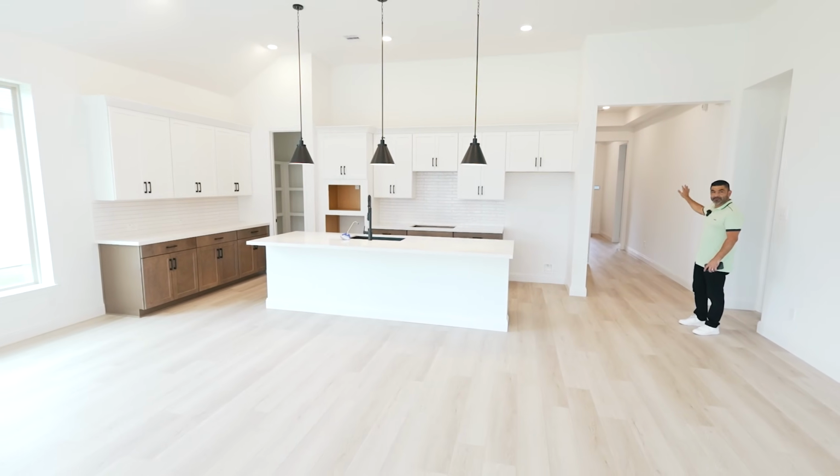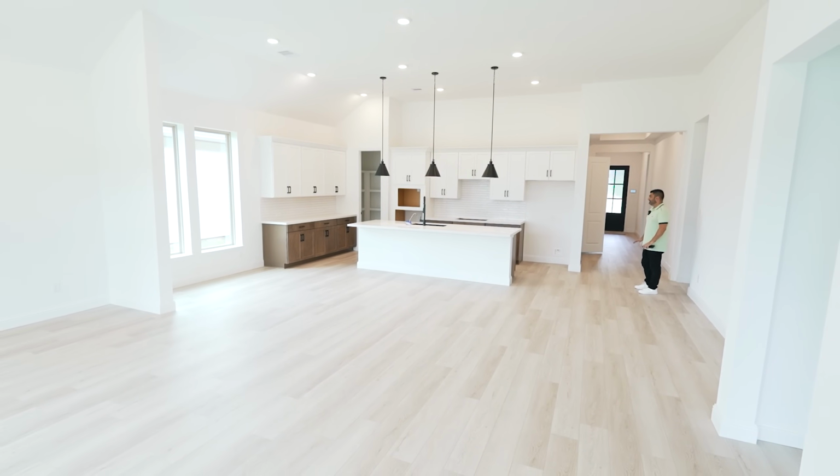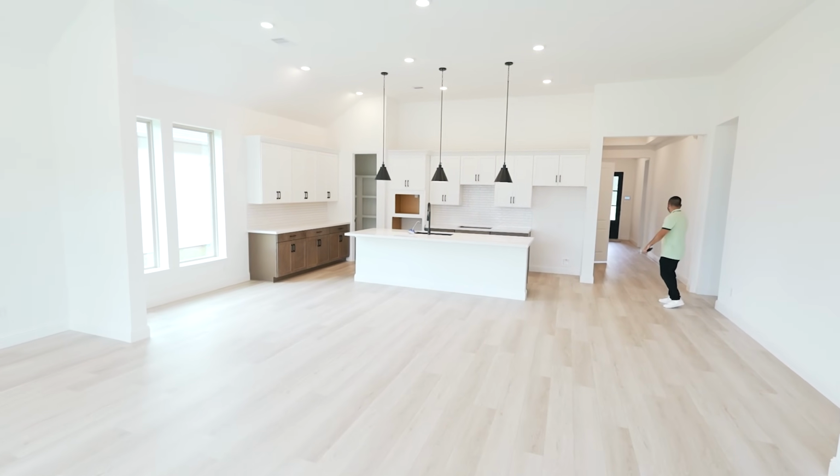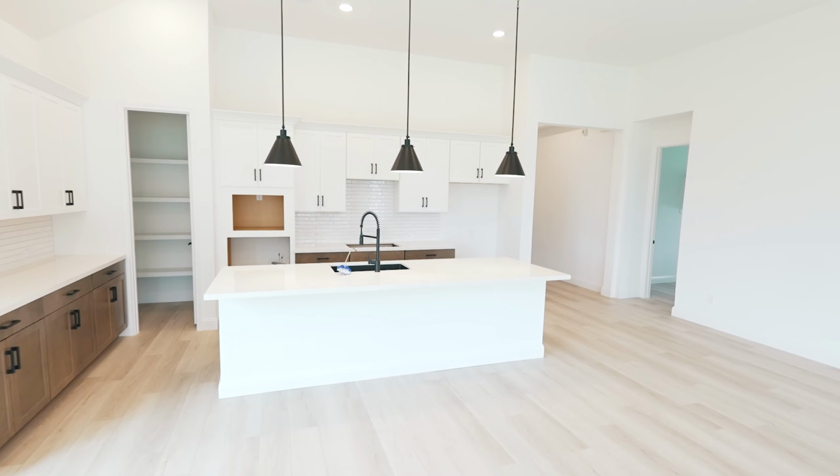I love that the bedrooms are up front and separate from the owner's retreat. It always gives that nice privacy. You're not disturbed by anybody else at that point. Okay, well, let's go check out the last house and get inside the shop.